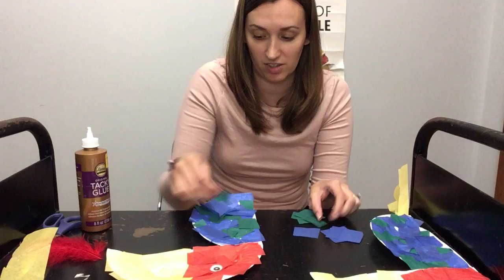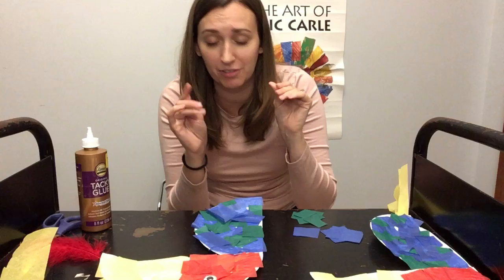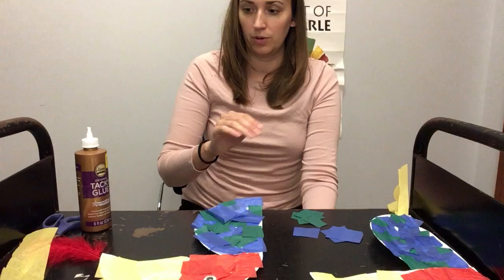All right, look at that! His feathers look awesome! All right, so you might get some glue on your fingers at this point, because there's a lot of glue on this plate. That's all right. Okay, so next we're gonna make the tail.